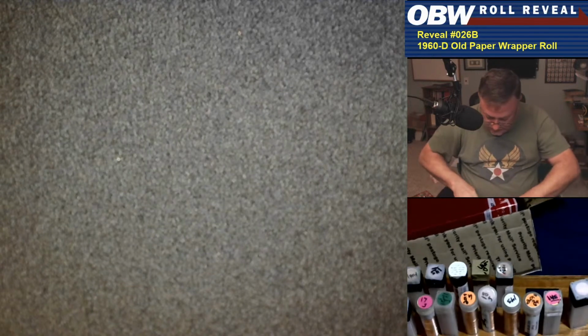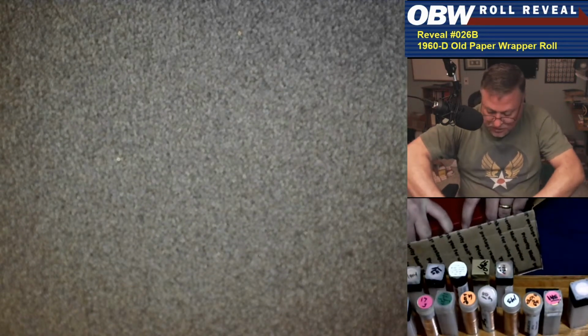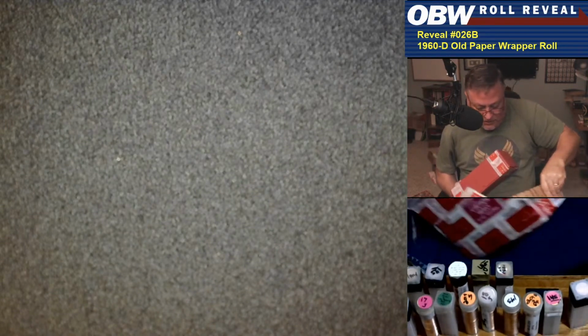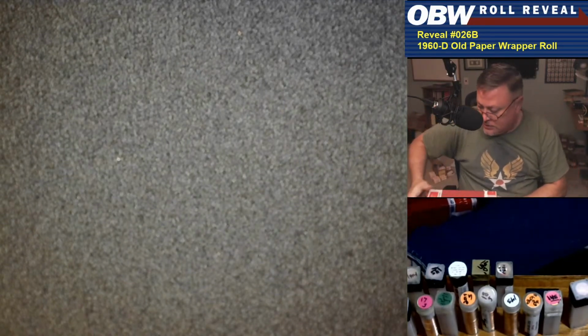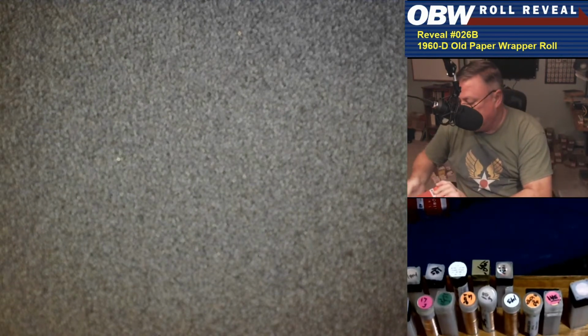That's stuffing and that's stuffing. So we have 100 rolls in here, or it appears to be 100 rolls, because we got two boxes. They're full. There we go. Get that out of the way. Set this up here.